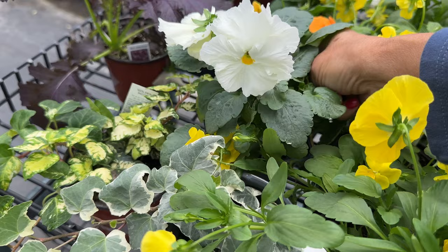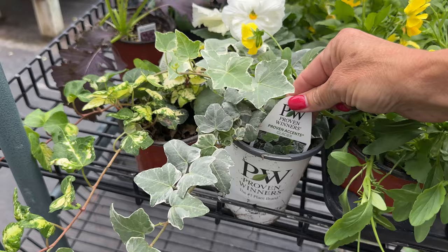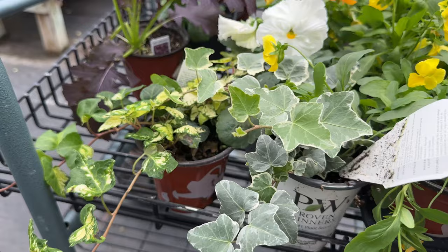So like I said, I want different textures and different contrast here. So I think I'm gonna go with this one. And this one right here was the Proven Winners Glacier. Let's see, this one gets, it's dirty, let's see.